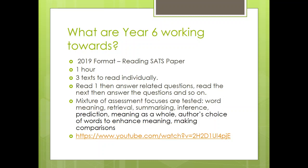There is a mixture of assessment focuses, so the types of questions obviously vary, and these are the assessment focuses that they're tested on. Word meaning, retrieval questions where they need to find a particular word or phrase in the text, summarizing parts of the text, inference questions, prediction, which is based on their knowledge of other texts they've read, and meaning as a whole. They often ask the question about the whole text. Author's choice of words as well to enhance meaning, and making comparisons.